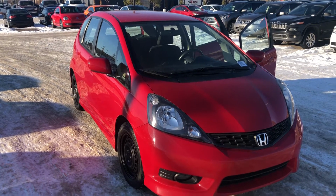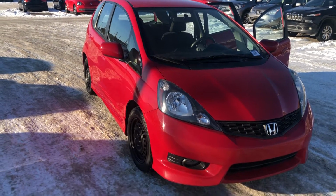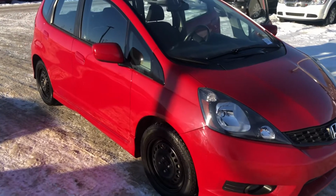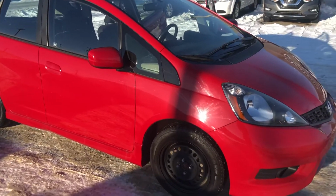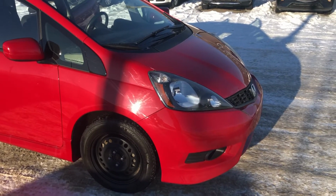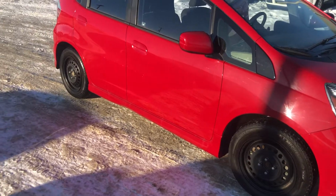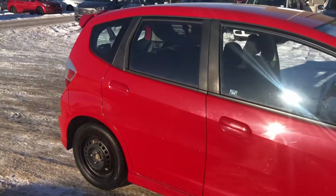Just thought I'd come out here. It's a beautiful day down here in the Edmonton region right now, and really is great to show the car. You can see that the car is indeed red in color. It has a 1.5 liter engine. It has a 5-speed automatic transmission. It's front wheel drive, and currently it sits at about 94,000 kilometers on the odometer.